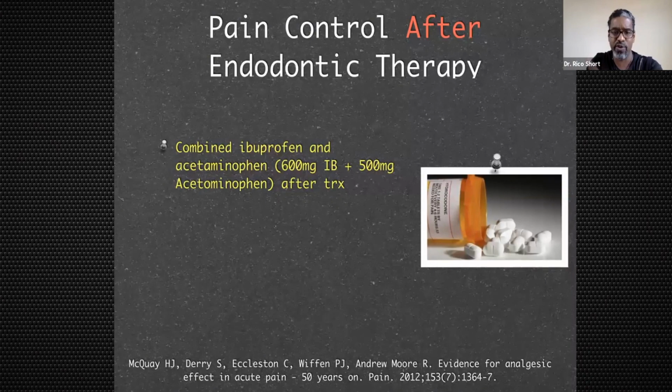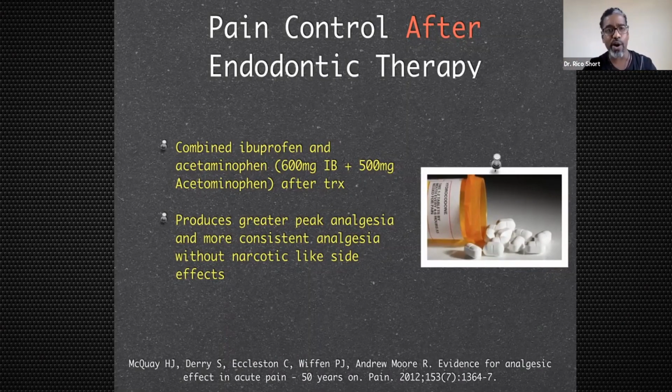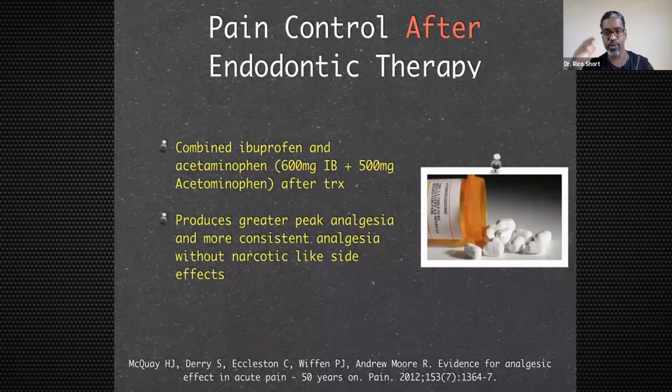And some of the studies shown by McKay talk about how this is actually more effective than narcotics. It produces a greater peak of analgesia and is more consistent analgesia. And guess what? You don't have the narcotic-like side effects. So if you have kids in the house, teenagers, guess what? They're not going to really think about getting high on ibuprofen and acetaminophen. But if they see some Vicodin and Tramadol and all those other kind of things, then you may have some issues on your hands. So this is very safe and is very effective.